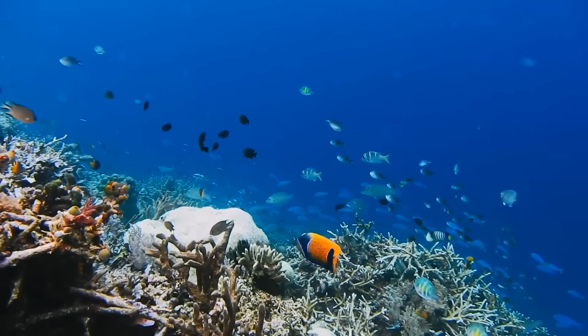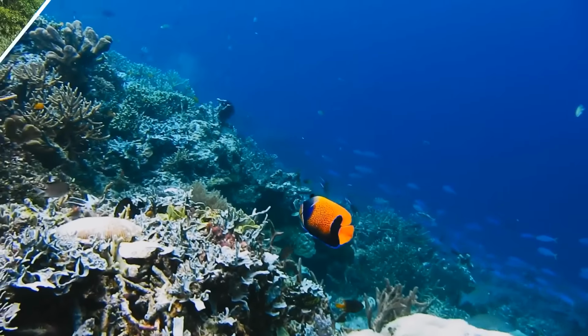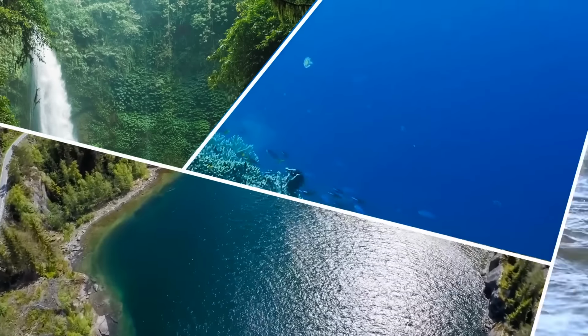Any ocean is like a whole new world. There are incredible sceneries below the surface, magnificent waterfalls, lakes, and rivers.